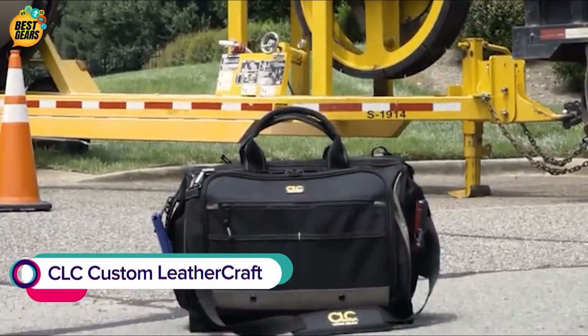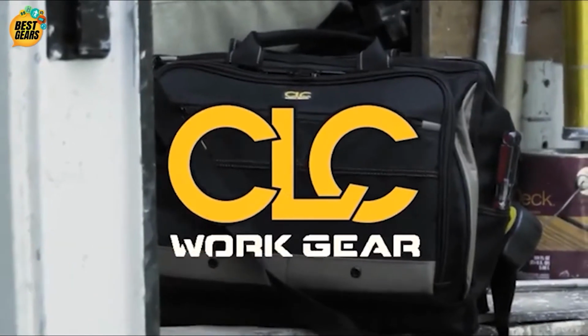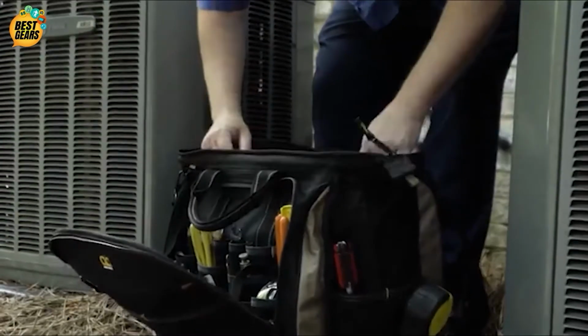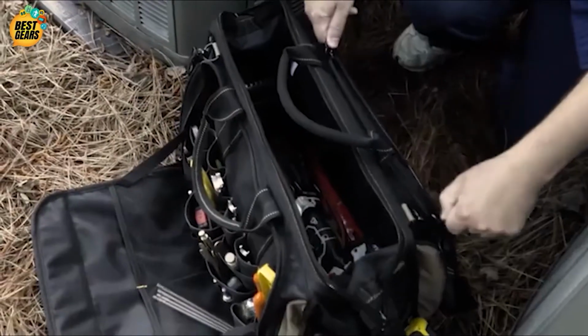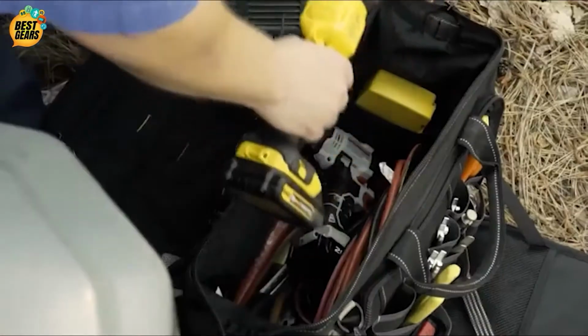Introducing the new 1539 18-inch multi-compartment tool carrier by CLC. Strong, durable feet keep your bag clean at your workstation. The divided compartment design of the tool carrier helps keep your tools organized. The center compartment holds power tools and accessories.